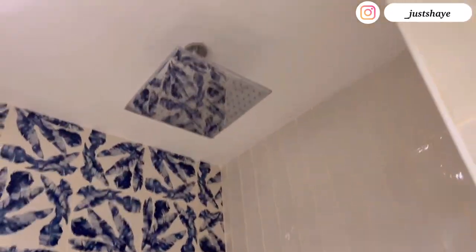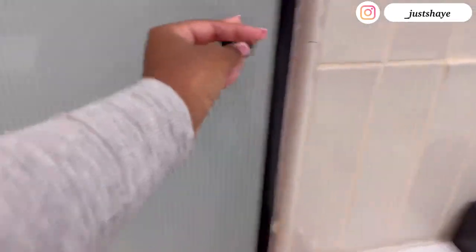And here we are, our shower. And it comes with the nozzle and the overhead. I'm probably gonna use both because, girl, I got braids. So this is the bathroom. It's a little echoey, so let me go ahead and close this door. Oh, got a little drag to it.